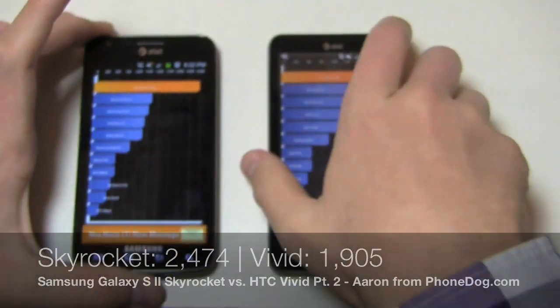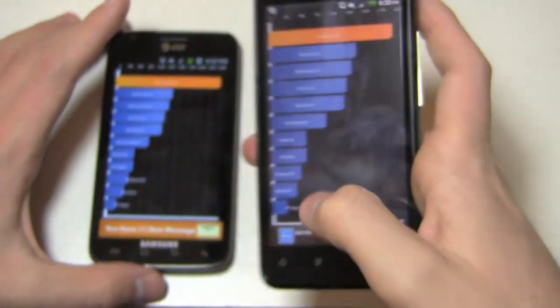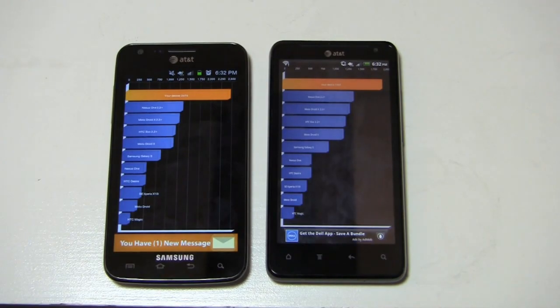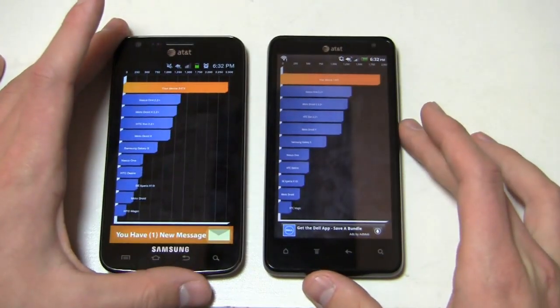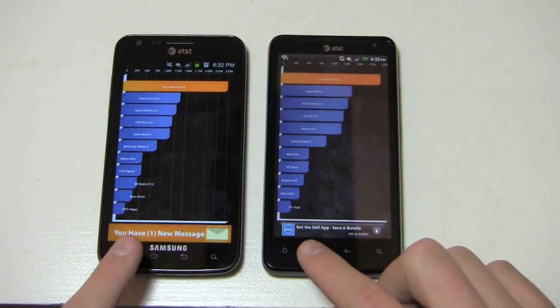2,474 over on the Skyrocket and 1,905 over on the Vivid. Now, I've definitely seen faster. I've seen this one as high as 3,700, and I've seen the Vivid all the way up to 2,100. So take that with a grain of salt. Not sure why it's so slow tonight, but just keep in mind, and of course it's always an unofficial test. Take it with a grain of salt, but still those are your Quadrant Standard scores.